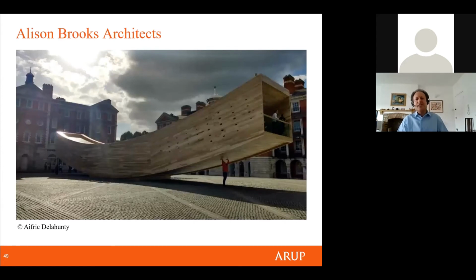Now, I think another good example of really designing a structure to tell the load where to go is this project. So this is what we call the Smile. I showed you this under construction earlier. This was actually an idea from Alison Brooks, and the brief from the client was to come up with really the most ambitious CLT structure ever built.